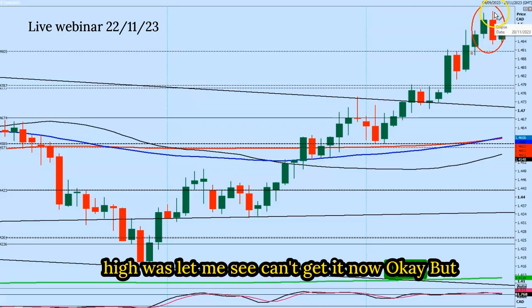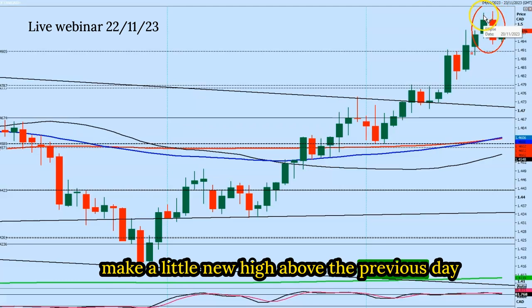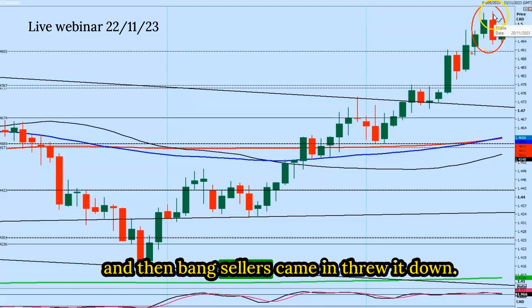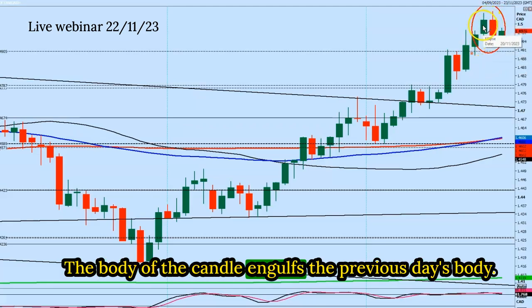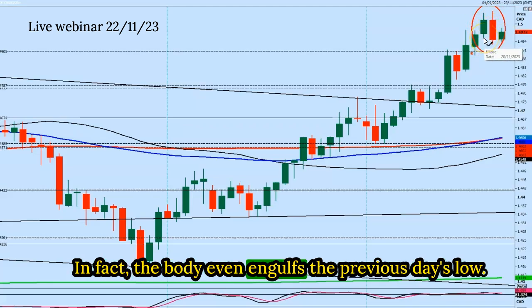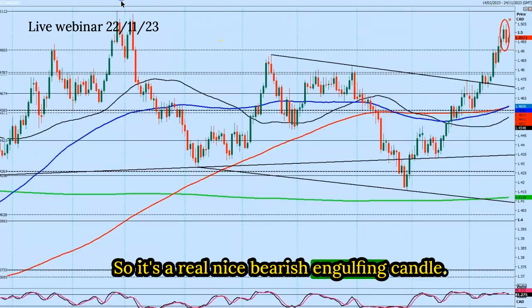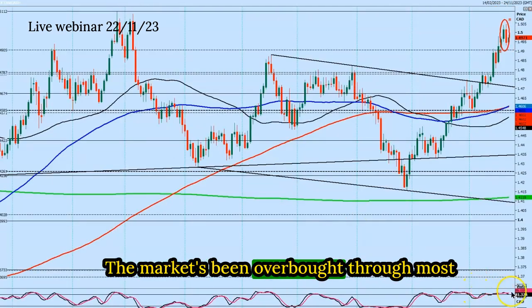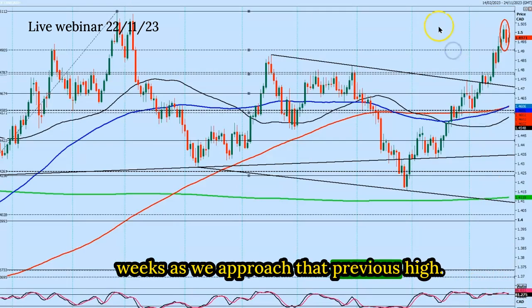Can't get it now. Okay, but anyway, you can see that the red candle did just make a little new high above the previous day, and then bang, sellers came in, threw it down. We made a new low below the previous day's low. The body of the candle engulfs the previous day's body. In fact, the body even engulfs the previous day's low. So it's a real nice bearish engulfing candle. The market's been overbought through most of November, certainly over the last 2 weeks as we approach that previous high.